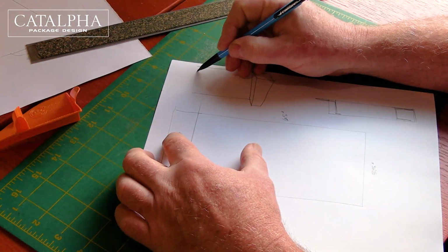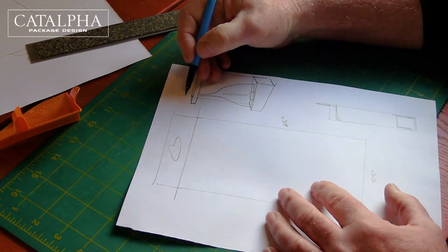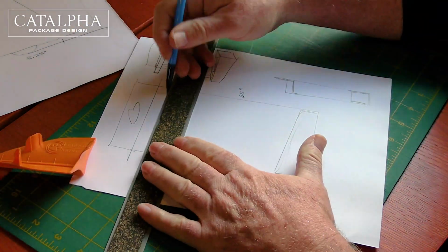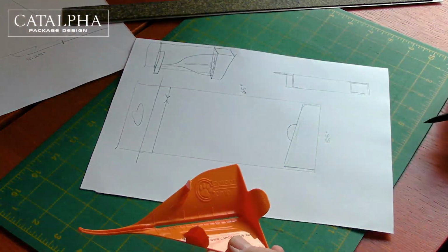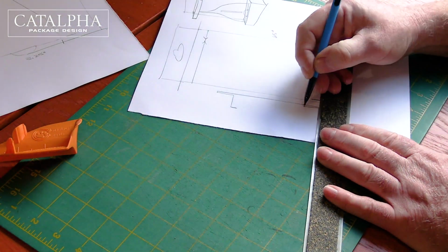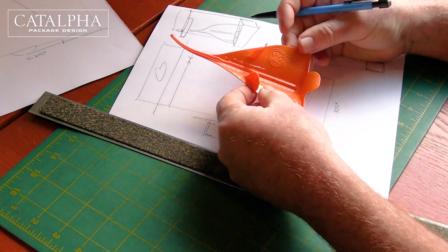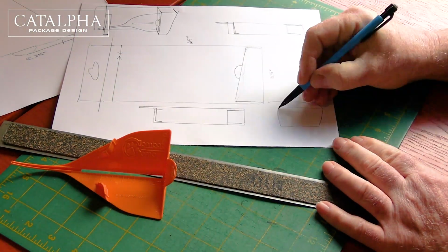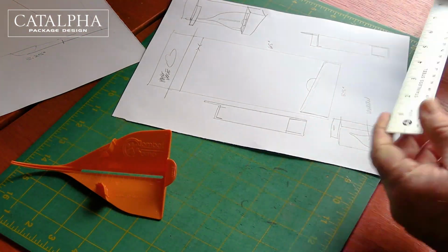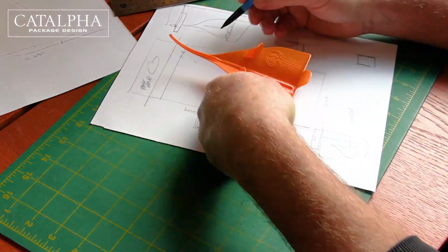Next, we worked out an idea for how to construct the inner structure that will hold the product in place. A fold-in angled platform on the bottom and a folded inner flap on the top to hold the nose looks to be an option to securely hold the product in place behind the window. Our measurements and sketches will take us to the next step.